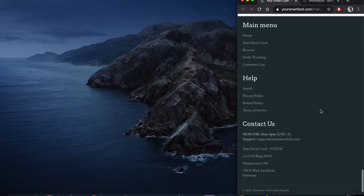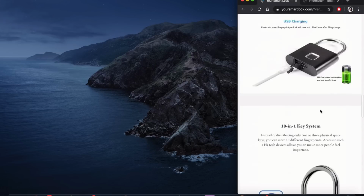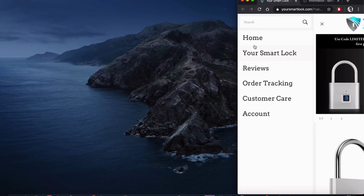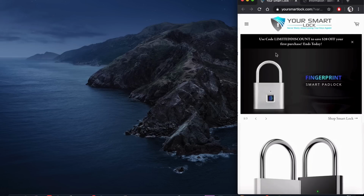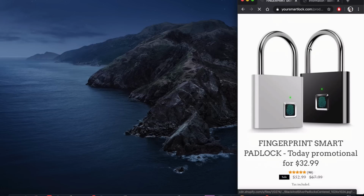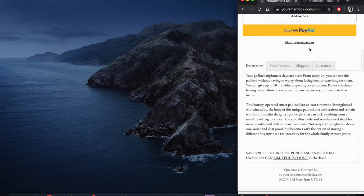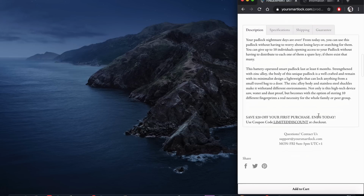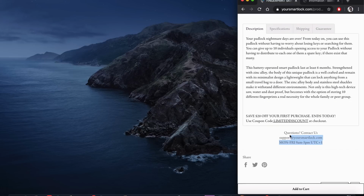But this is a really, really well done store. I really like this layout this person's got going on. Let's look at the menu here. Very, very clean, simple menu items, reviews, everything the customer needs to know about this product. So let's go to the actual product page. Very consistent. You've got some organized descriptions here. This is what I like to see, and it makes it very evident how they could get support.